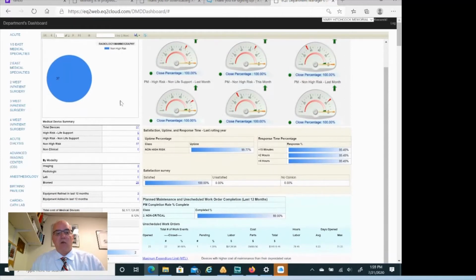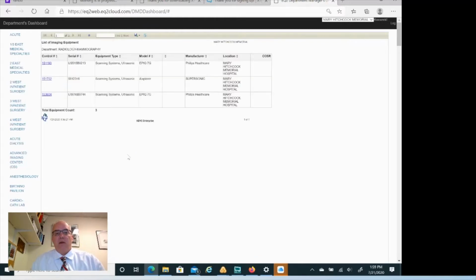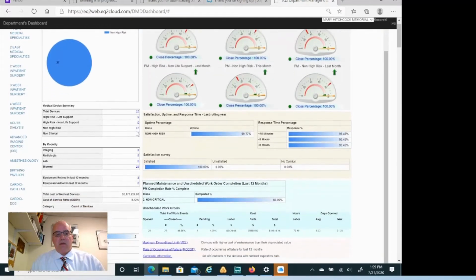Let's get back. So that was the 37 devices. It's also broken down here. If I had high risk, I could look at just those. For this department, I don't, but like imaging would be a good example. Here, I can just see the 3 devices that are imaging devices, ultrasounds. Again, I can click on any one of those and go into them. Let's go back and see what else.